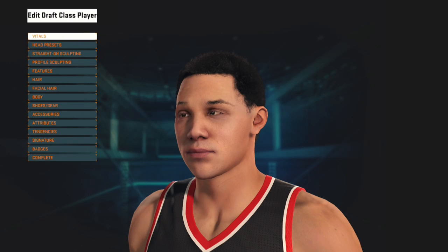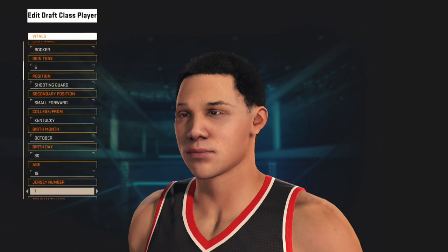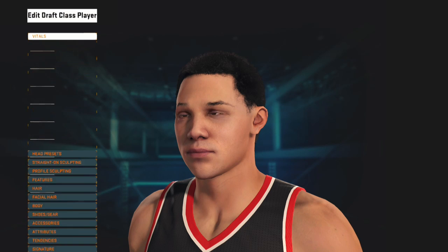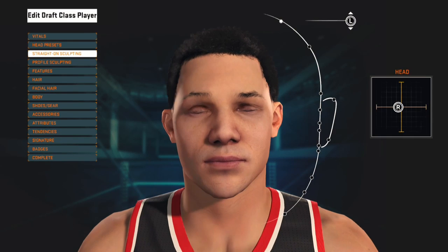So here's Devin Booker in the actual edit player menu. He does have a 72 rating, I believe. Don't quote me on that, we'll see when we actually get there. But here's how the face came out. I think it's okay. Can't get that yellow kind of look that he's got going on, but that's whatever.